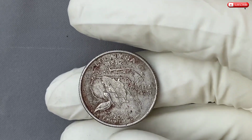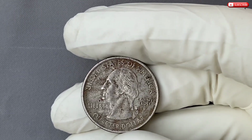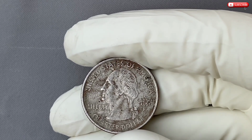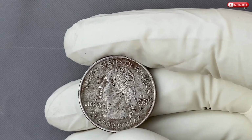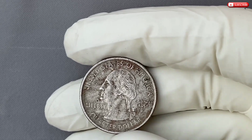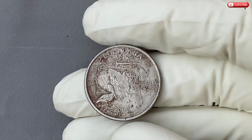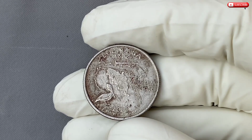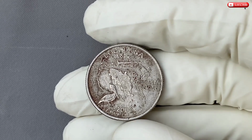While the Louisiana quarter was produced in large numbers as part of the 50-state quarters program, not all of them are created equal. Coins that have been heavily circulated or damaged over time lose much of their value, but those that remain in mint condition, uncirculated or near uncirculated, are much more desirable to collectors. Coin collectors are always on the lookout for coins in pristine condition, as these are rare and can command much higher prices on the market.